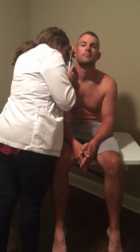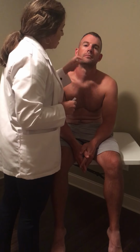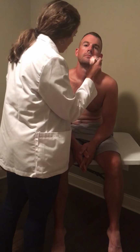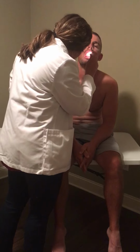I'm going to go ahead and look at his internal ear. Good. And the other side. So no drainage, no redness, no foreign objects. Tympanic membrane is pearly gray, so that looks good. His lips are pink and moist. No ulcers, no lacerations. If you can just open your mouth. Teeth are intact. No missing teeth, no dental caries.